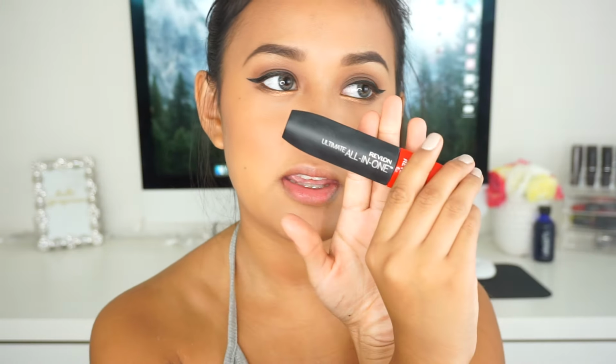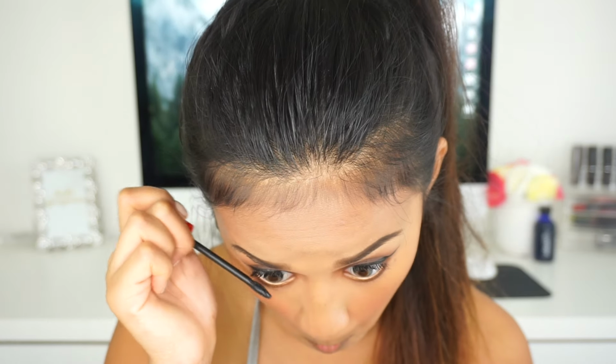Okay, so I forgot to do my lashes. I'm going to be using the Revlon Ultimate All-in-One Mascara. And I'm just applying a few coats just to give me that false eyelashes look. And I'm going to also apply mascara to the lower lashes.